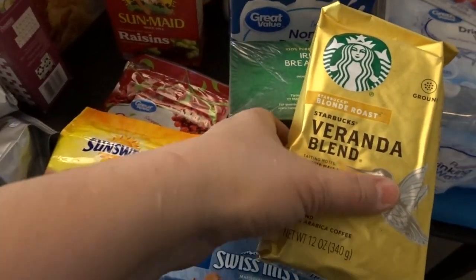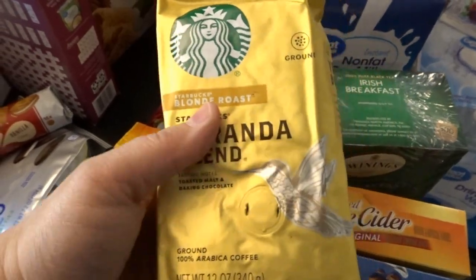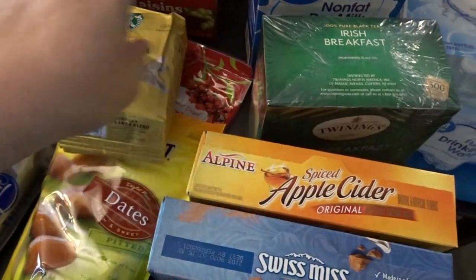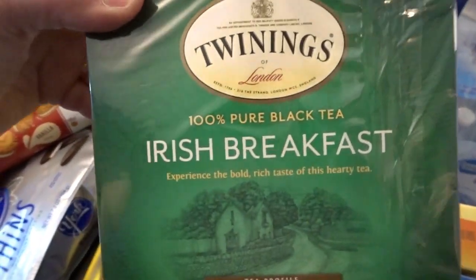And then lastly, the drink category. We always have a few extra coffees in the pantry. We definitely don't want to run out of that. I don't want to run out of my tea. This is my favorite tea.